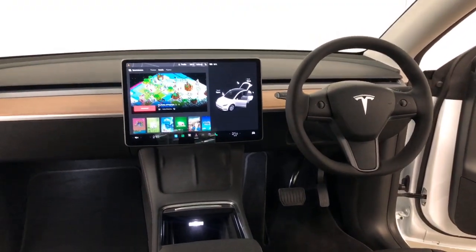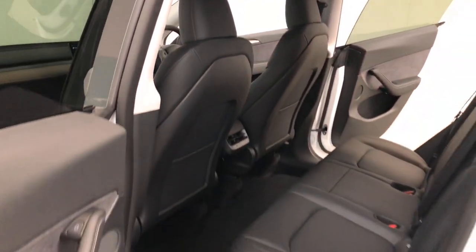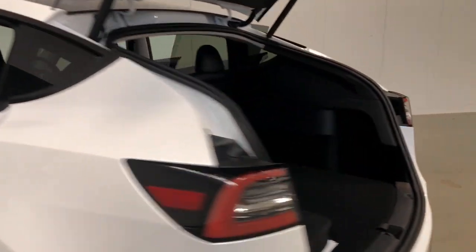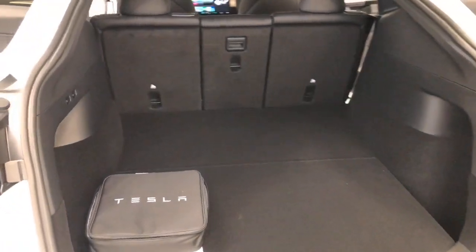On a DC fast charger, Tesla claims the Model Y would take up to 13 minutes to charge the battery to 80% capacity. On an AC charger, such as via a household 240-volt electrical socket, Tesla claims the Model Y would take up to 8 hours to charge the battery to 100% capacity.